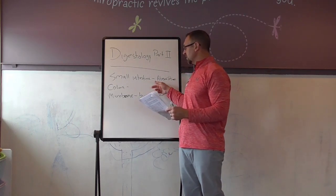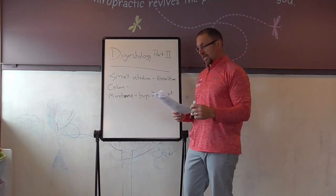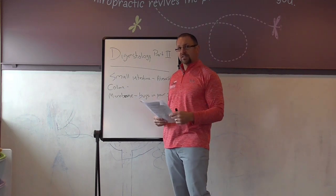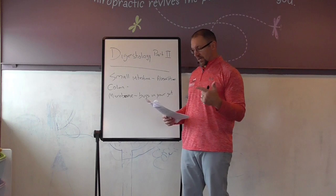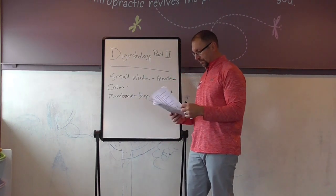Remember too, in part of the small intestine you still get some digestion, down through the first part, where the pancreas and the gallbladder break down fats, carbs, and proteins further so that you can absorb them later on as well.